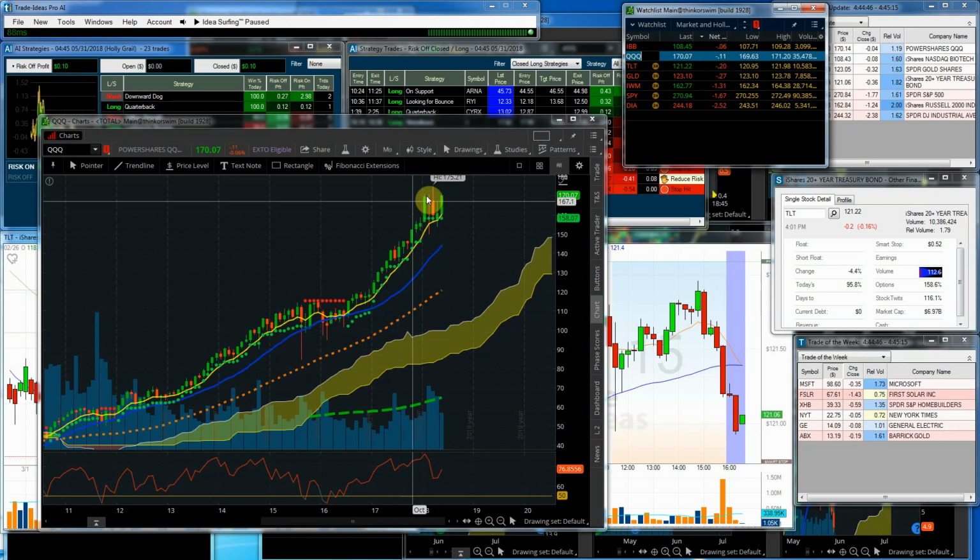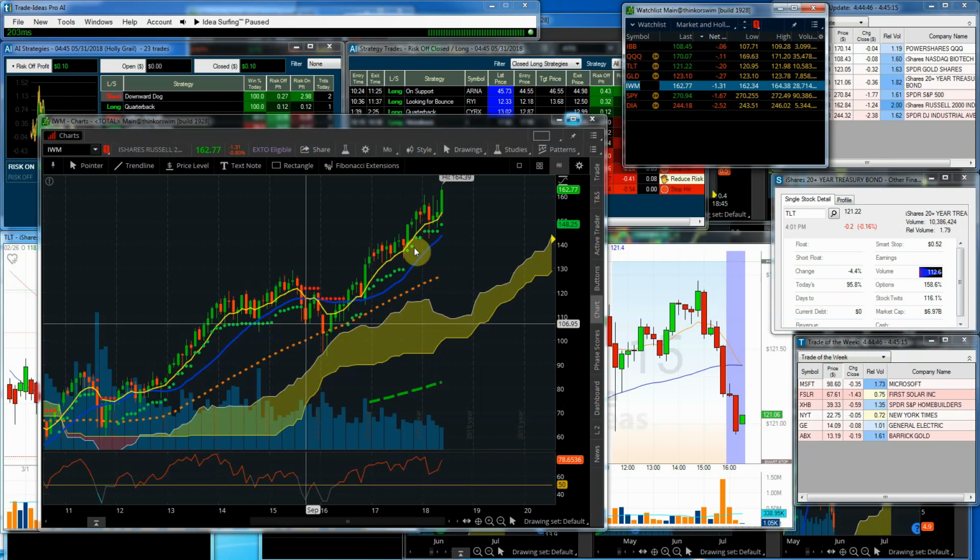On the Qs, we pretty much closed the month where January closed out. This is the January candle right here. So it looks like they are recovering very nicely. The IWM looks very, very nice, as we've discussed, about hitting all-time highs. So we are very close to those all-time highs.